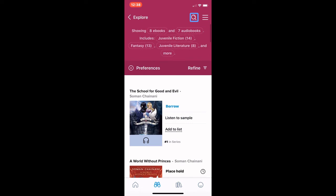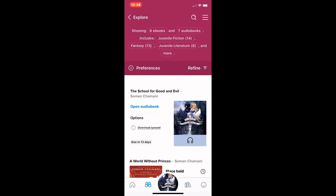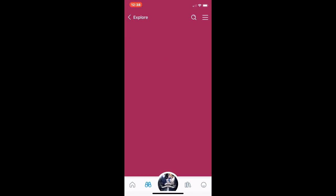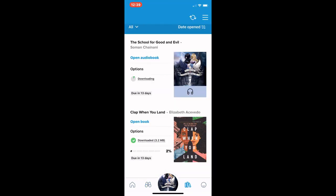On an audiobook, let's say I want to go ahead and borrow it. I just hit borrow. What I love about this is it's going to start transferring over to my other. But what it's going to do, I'm going to go ahead and hit close. If I go to my shelf, you will notice that it is downloading. It's thinking right now. See if we can go back and see if it'll pop up. There you go. It is now downloading this audiobook for me.